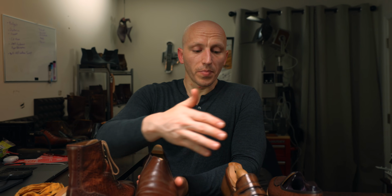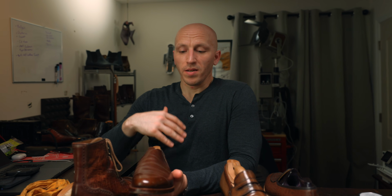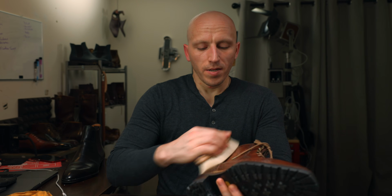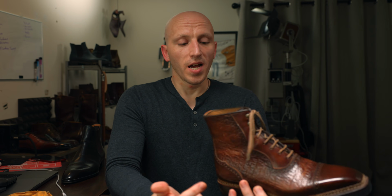That could be buffalo, elephant, camel, wild boar, kudu, shark, you name it. There's a huge range of naturally textured leathers to choose from, and I would highly recommend, if you're looking at an embossed leather, hold off and go for the naturally textured leather. If I had to pick just one out of all the naturally textured leathers, I think kudu is the most unique. It's the most substantial, robust, resilient.